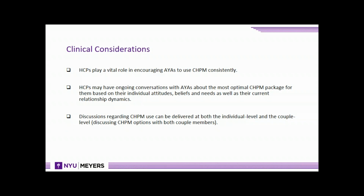Because I work in a college of nursing, I've become more thoughtful in terms of the clinical considerations, and I think these findings do have major clinical considerations. One of which is that healthcare providers play a vital role in encouraging adolescents and young adults to use combination prevention methods consistently. Many people reported getting tested, but for the number of people who talked about getting tested and getting tested regularly, it was surprising that their healthcare provider hadn't mentioned packages like PrEP.